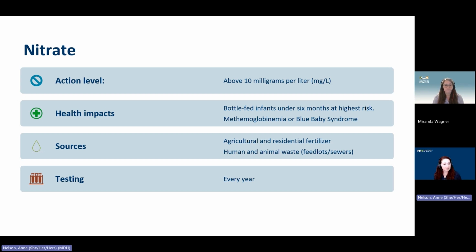It's not a reportable disease in Minnesota, so we don't know the total number of cases that happen annually. But we know that there's been a lot of education and outreach around this, so we don't see a lot of even anecdotal cases, but it is something we want to be aware of. There are some research studies, we call them epidemiological studies, making generalizations about populations in an area that are having some different health impacts from nitrate. But the science and the data is not there yet for us to feel comfortable changing that health risk limit to a lower value. So right now we really believe 10 parts per million, 10 milligrams per liter, is protective of most populations.